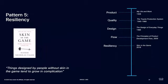The next thing we're going to talk about is resiliency. Now resiliency is quite simple. Resiliency means that we want the system to be able to maintain itself in the face of disruptions. If unexpected conditions occur, we want to be able to recover gracefully. And so we need to also build resiliency into the system.